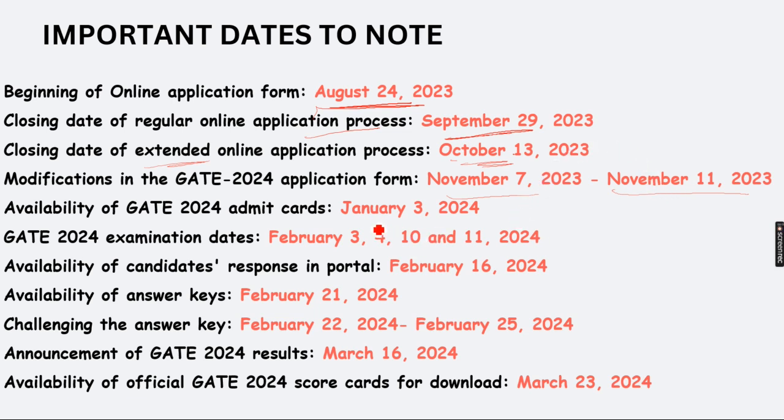Availability of GATE 2024 admit cards will be from Jan 3, 2024. Again, the examination dates will be February 3, 4, 10 and 11, 2024. Availability of candidates' responses in their portal will be from February 16, 2024. Availability of answer keys will be from February 21, 2024. And challenging the answer key will be from February 22, 2024 to February 25, 2024.